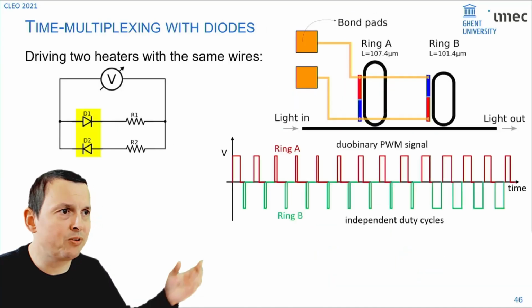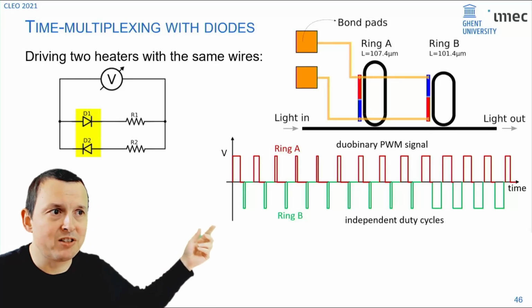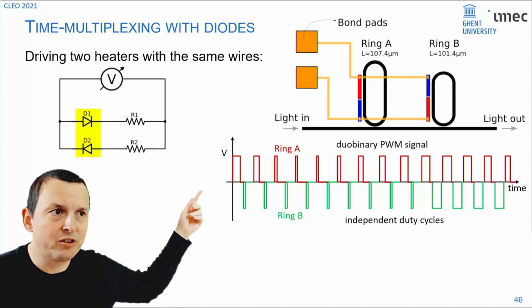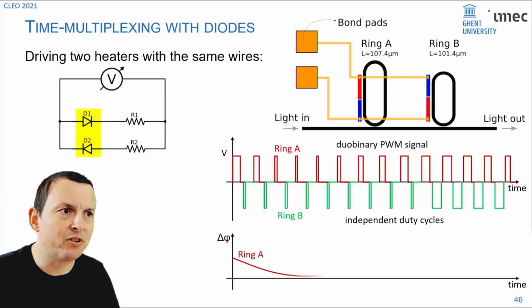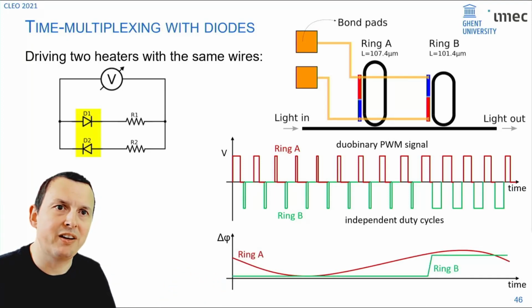Just to give an example, in this case 2 ring resonators, each with a heater, they are time multiplexed using a digital signal. So half of the time you're sending pulses through one heater in forward bias, the other half of the time you're sending pulses to the second heater. And that way you can drive both heaters independently.